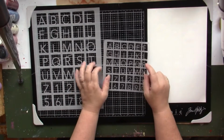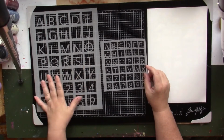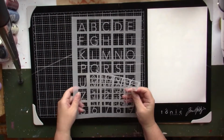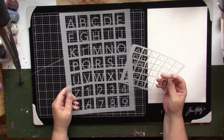I knew I needed the little one right away, but I couldn't stop myself from buying the large one. So I got both the small and the little one. They have all the letters and all the numbers. Is there a 0?